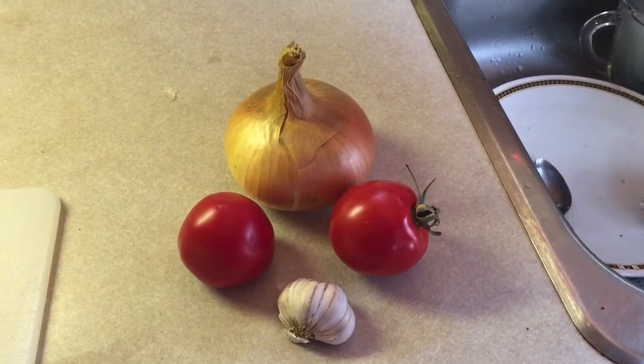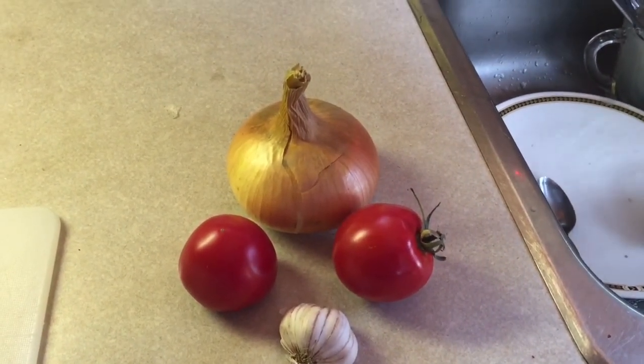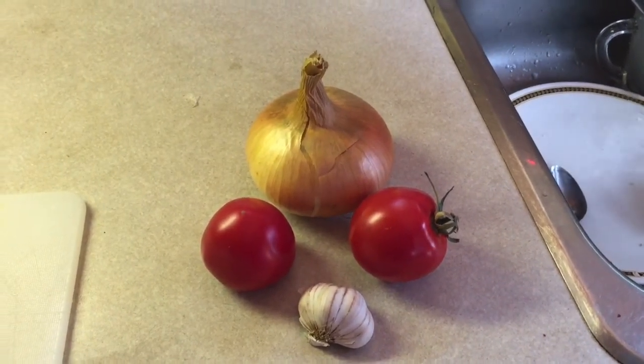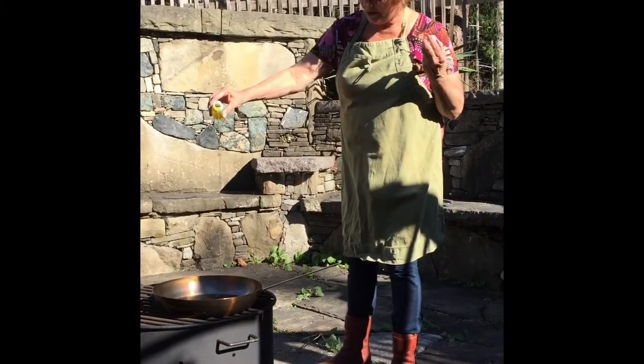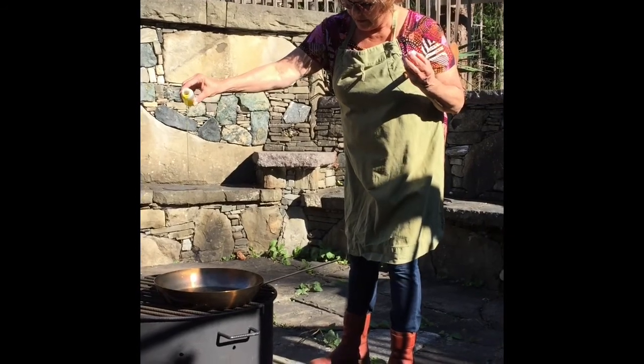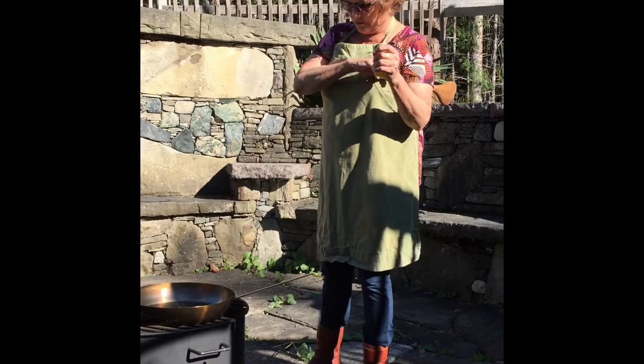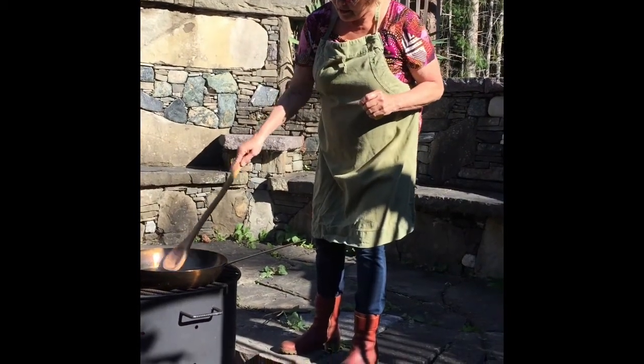Wayne's tomatoes, garlic, and onions grown in his garden. I think he calls it the 100-foot diet. This is Carolyn. We're over on Salt Spring Island. We're making a paella or paella inspired dish with rice and chicken and sausages.